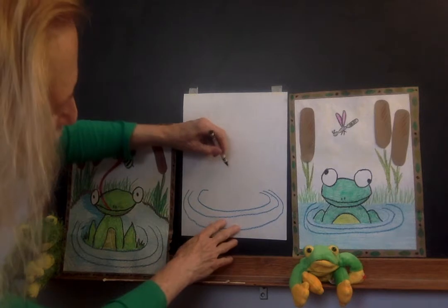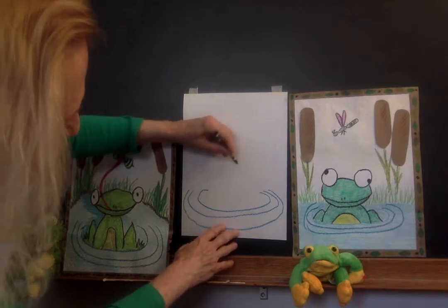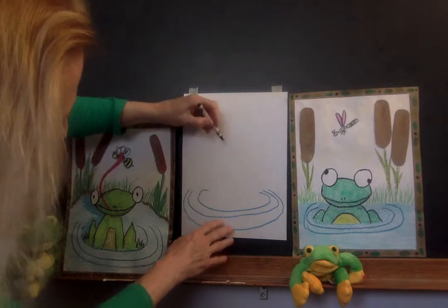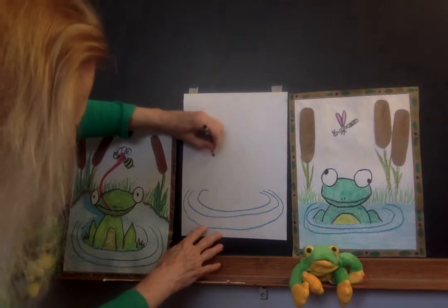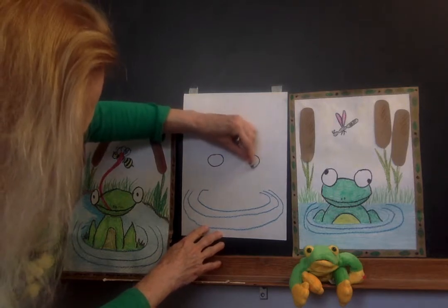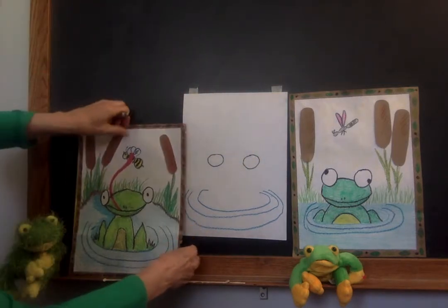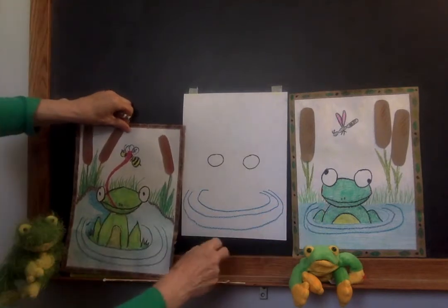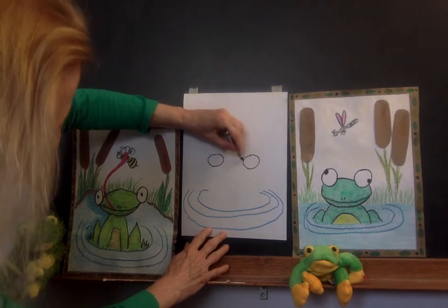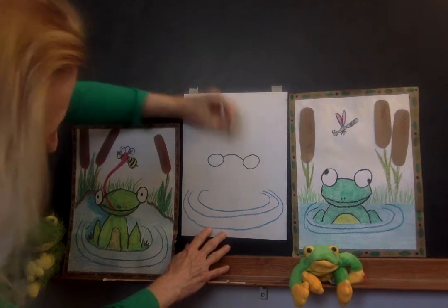I'm going to make my frog now, boys and girls. And here's how I do it. I actually start with the eyes. I'm going to go above this, and I'm going to make an eyeball here, and an eyeball over here. And frog eyes can come out very different. These eyes are much different than that frog. So after that, I go and give him his forehead. You can come up and down like that if you like.